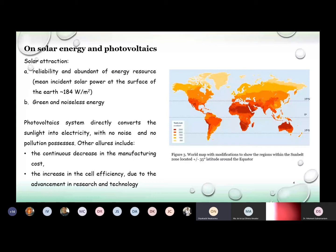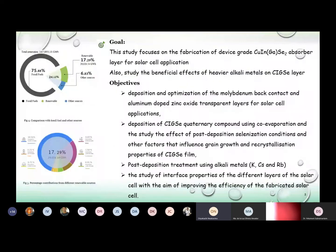Even though Mexico and other parts of the world are positioned to tap into this source of energy, a quick look at the percentage of energy being generated, using Mexico as a case study, shows that they still depend massively on fossil fuels, with only about 0.72% of the energy being generated from solar energy. That means that much work needs to be done to tap into this numerous available source of energy.